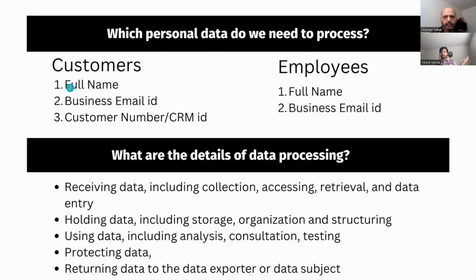So from our customers, typically we need their name, their business email ID, their customer number or CRM ID. That's all we need when it comes to customer data. There is no need of any payment related information, no need of credit information, no need of phone numbers and stuff like that. This is what we need.